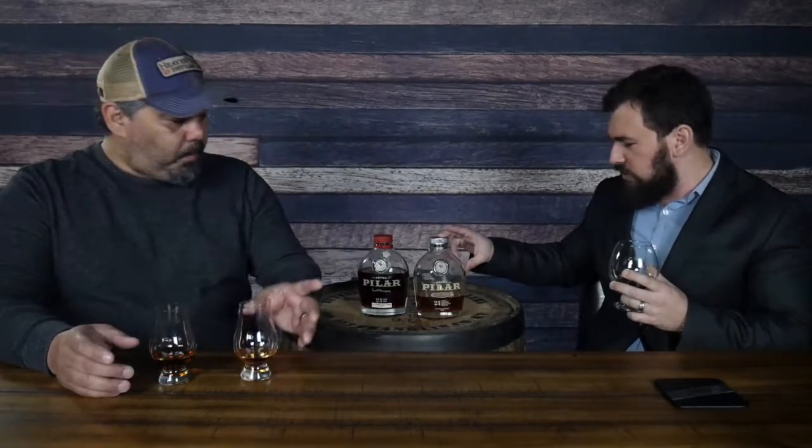I'm going to start with the standard. Or did you pour the rum finish? No, I did the store pick. Because I'm really curious to try. I've drank most of this bottle on my own, so I'm quite familiar with the profile there.